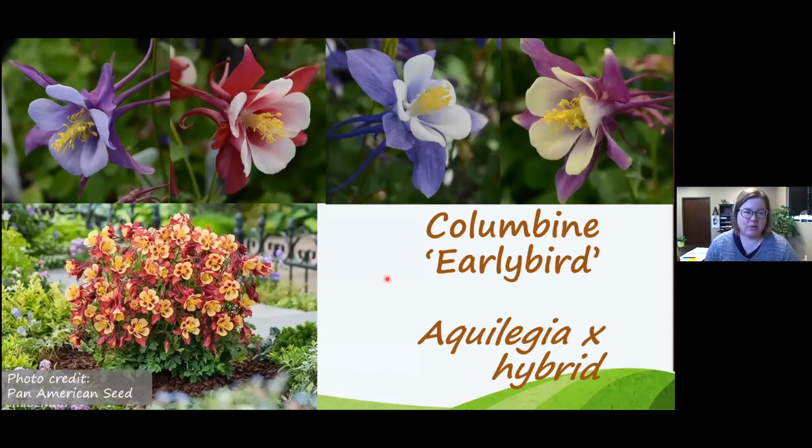So columbine Early Birds come in 4 or 5 different colors. We've got a yellow and a red, a purple and a blue, I think they call that. Here's a red and a white, and a blue and a white, and a purple and a yellow. And they get about 12 inches tall, but with about a 10-inch spread. You can plant them early in the springtime. They do a pretty good job. New colors, this might spark a new interest in Aquilegia, if you want to pronounce the scientific name. Took me a while to get that one.